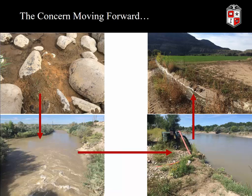So the concern moving forward is that that sludge will be resuspended in the river, then pumped out of the river for irrigation purposes into these ditches, and that's how it will continue to work its way onto the land. How could this potentially happen? Think about hydrologic pulses. A rapid snow melt in the spring, severe thunderstorm in a catchment where you get a lot of flood water coming down. When you get those types of flood waters occurring, that's when the sediment will be resuspended.